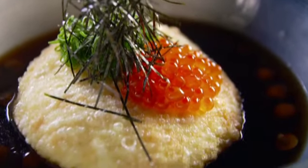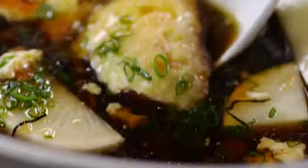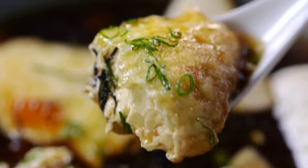If you don't want cold tofu, you can also get your tofu hot. And agedashi tofu, who doesn't love agedashi tofu? Age means to fry, so agemono is fried food in Japanese. So agedashi tofu is tofu that's sitting in this dashi broth. It's garnished with green onions, dried seaweed, and salmon roe for that briny bite.